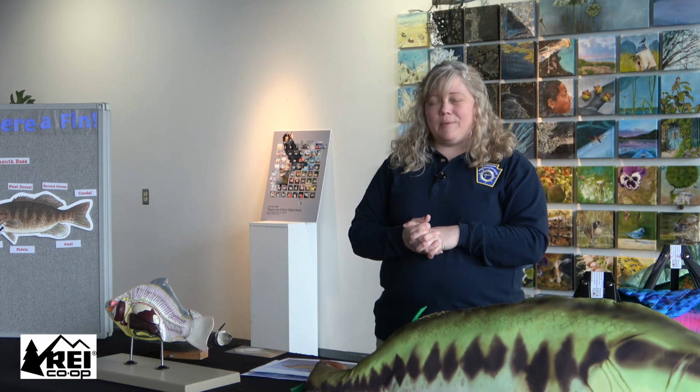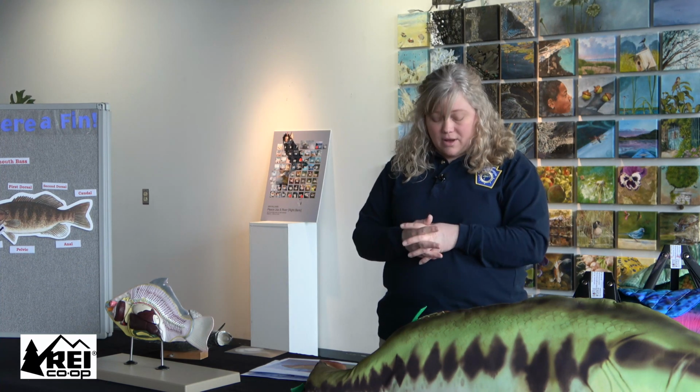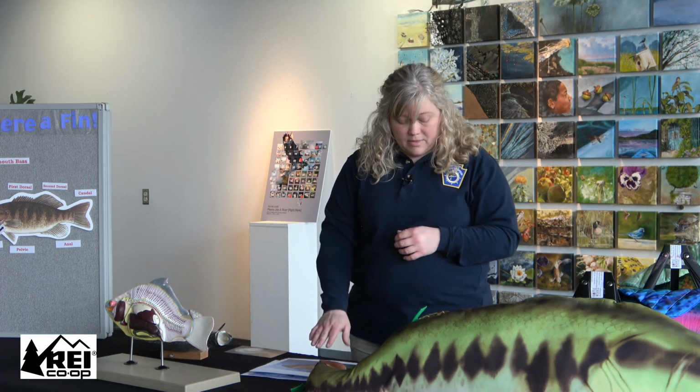Now, what does a fish have covering its body? Does it have feathers? No. Does it have fur? No. Does it have anything covering its body? Yes, most fish do. Most fish have scales. Some have hard bony plates on them. And the scales on a fish help to protect the fish, okay?